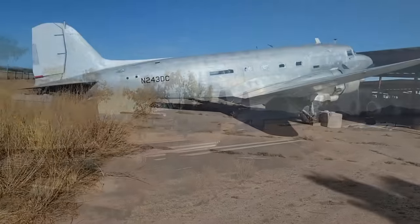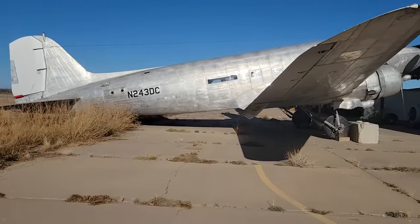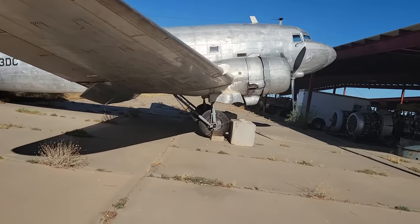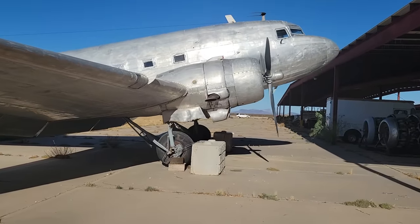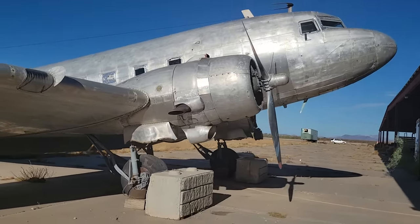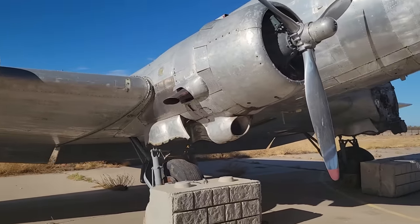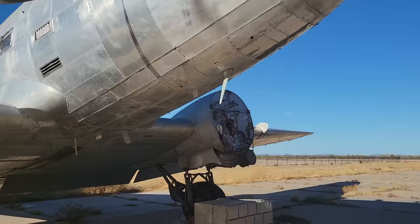Let's pause this. I don't see anybody around, so I don't see signs that say do not. Only the signs that say do not go onto the airport or the runway.